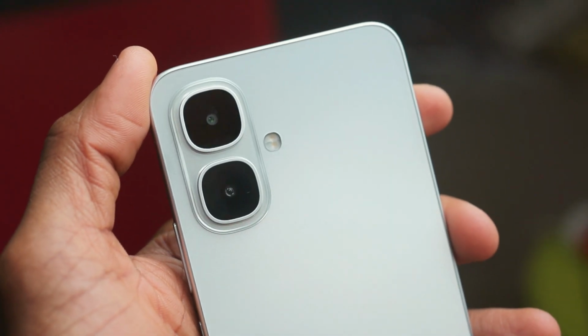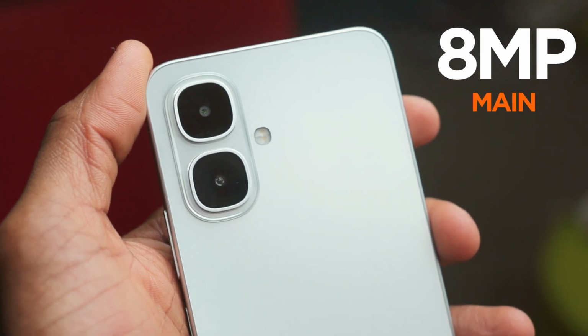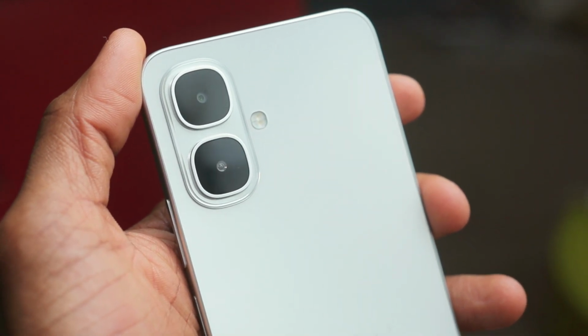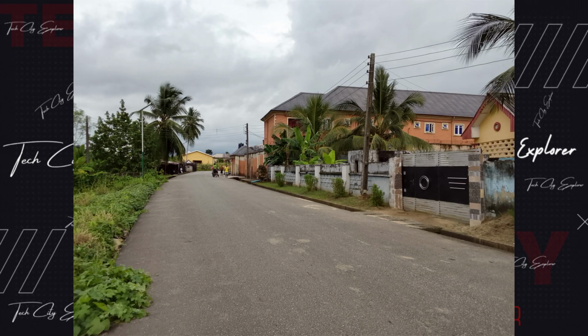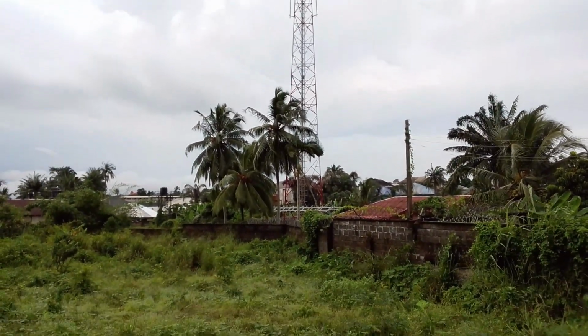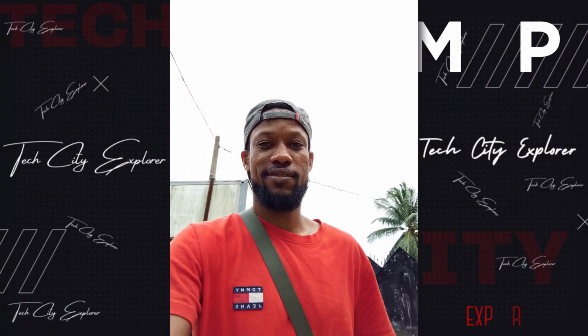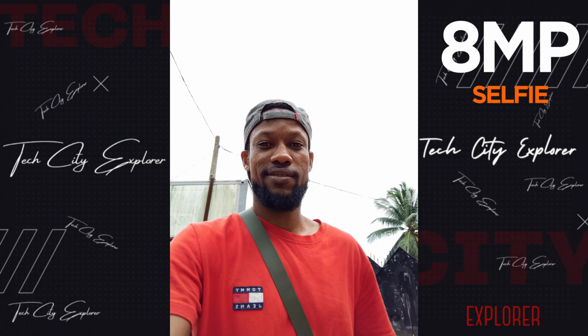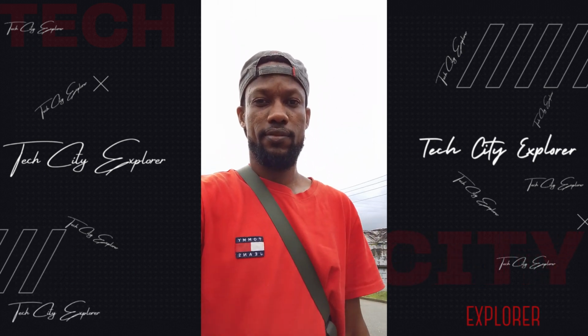The Infinix Smart 10 features an 8MP rear camera with AI enhancements and a 2MP depth sensor for portrait shots. In good lighting, it captures decent photos with no impressive dynamic range. Video recording maxes out at 1080p 30 frames per second, suitable for casual clips. On the front, an 8MP selfie camera with a dedicated front flashlight stands out. Great for low-light selfies and video calls.